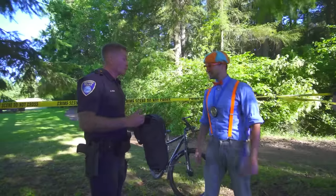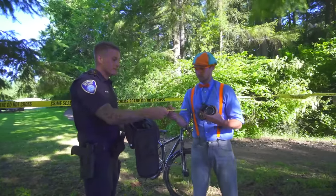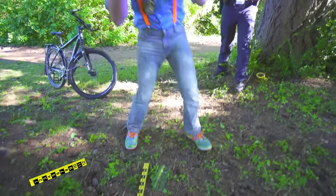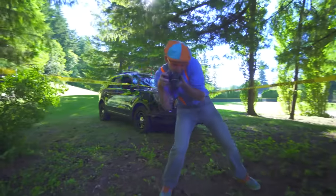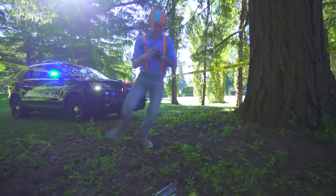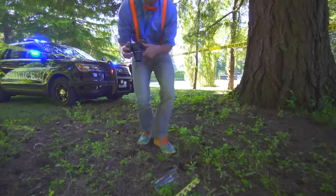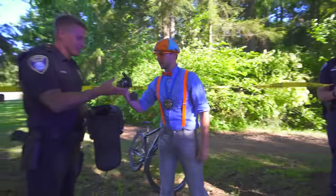Thanks. Now we have to take pictures using a ruler. Okay. Hey, here we go. So we have the ruler. Let's put this down right next to it. Then we have a camera. Let me turn it on. Ooh. Smile. Oh, you are so beautiful, glass. Okay, close up. Okay, turn that off. And here you go.